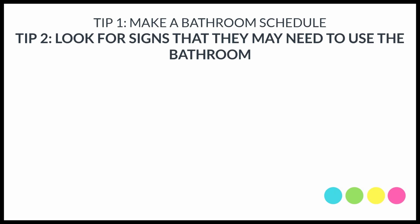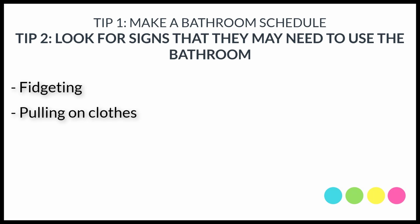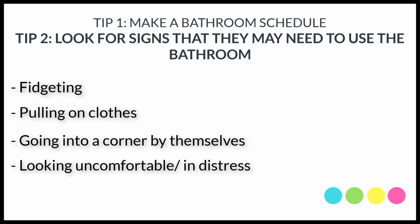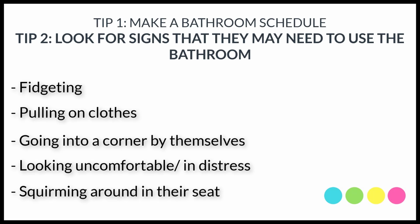Second, take note of signs that they may be showing that suggest they might need to use the restroom. For instance, this might be fidgeting, pulling on their clothes, going into a corner by themselves, looking in distress, or squirming around in their seat. These could all be behavioral signs that your loved one may need to use the restroom. And if that's the case, you may want to use one of your gentle techniques to encourage them to use the restroom.